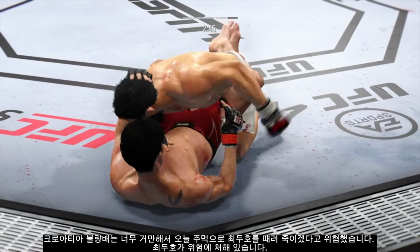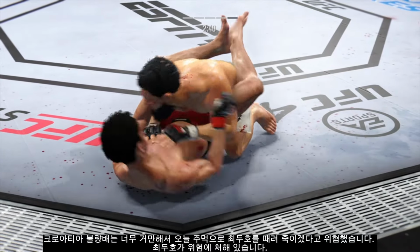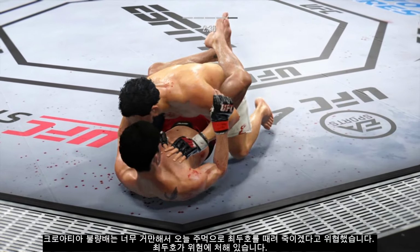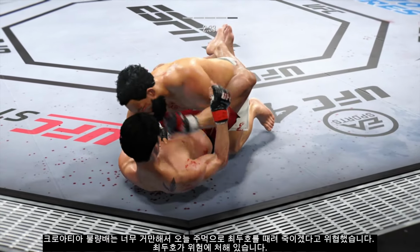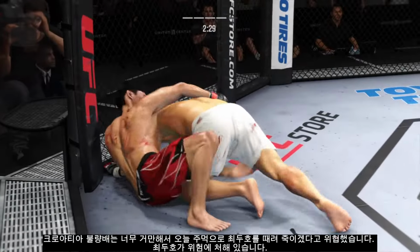Keeping busy here off of his back. Nice offense from the bottom. Oh, he's got the ground and pound going now. Well, not ideal to spend this much time on the bottom, but you can't fault him for his activity. Landing strikes here from the bottom. Nice work by the Korean Super Bowl.